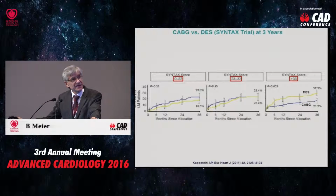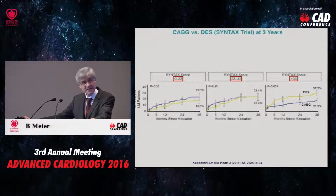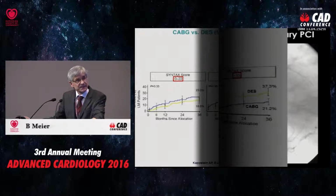And here you can see again the same thing as David showed at the SYNTAX score. With a lower SYNTAX score, you can see that PCI might even look a little better than surgery here. But clearly, if you have a high SYNTAX score, CABG is the way to go.